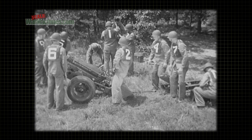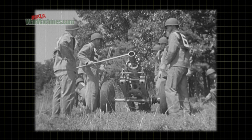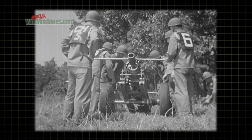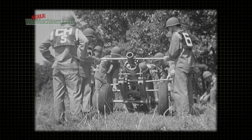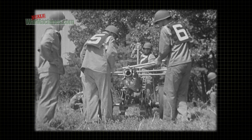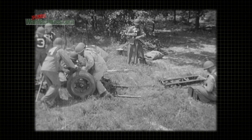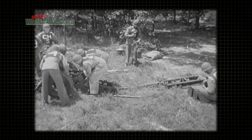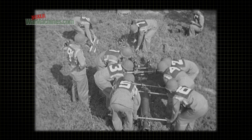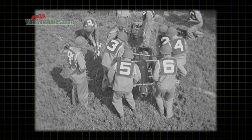Preparing the piece for action calls for the maximum of teamwork from the section. Each man must not only know his job, but he must fit his actions smoothly with those of the others, so that the crew works with the precision of a smooth-running machine. Coordination is especially important in this work because the howitzer battery is often called on to support the infantry from several positions in a brief period and must be able to get into action first.